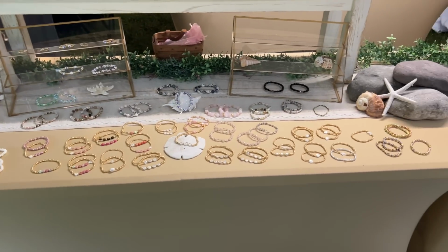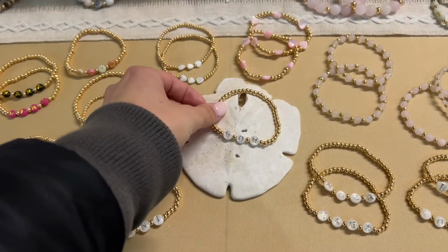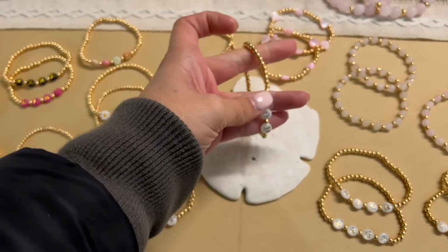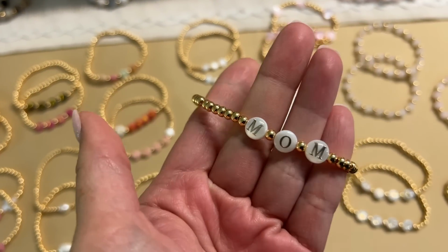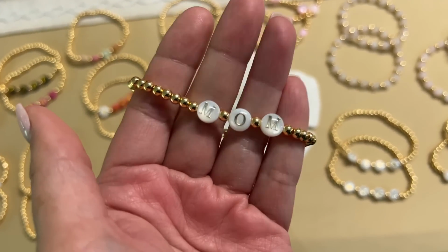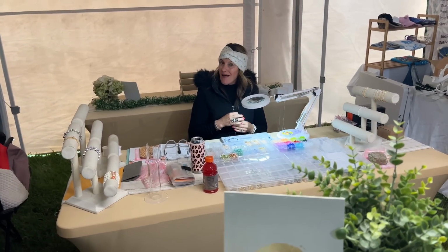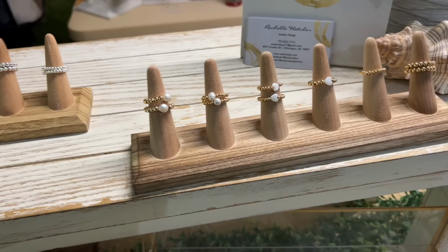Look at this setup. It's so pretty. This is the bracelet that I got for my mom and for my mother-in-law for Mother's Day. Isn't that just beautiful with the pearl? She's gonna love it. Avalon Day Jewelry. Rochelle, say hello. Hello.